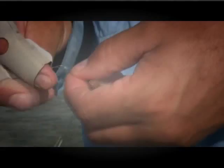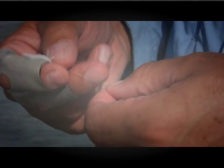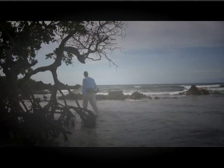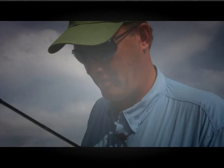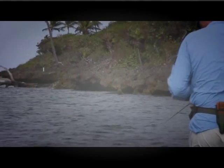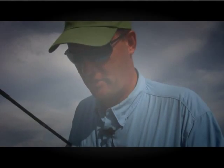I'm retying my crab on. I changed tippets. Noticed that I had a little bit of a nick or two in my tippet section, and this coral out here, it's pretty easy to get a cut into your tippet. Never know when you're going to need your full tippet strength, so it's always a good idea to change it and check it. Change it, check it, make sure everything's good.